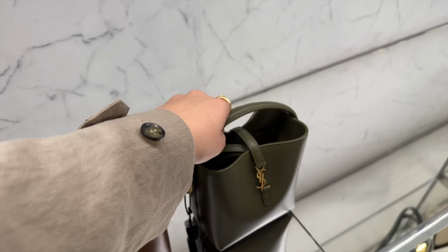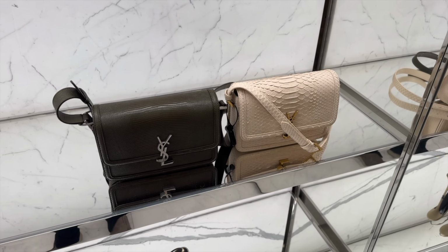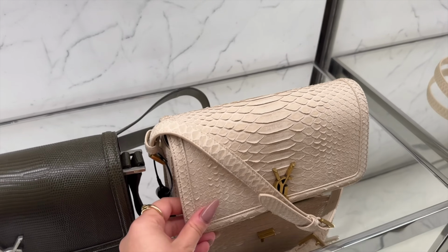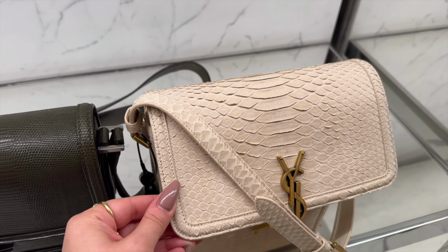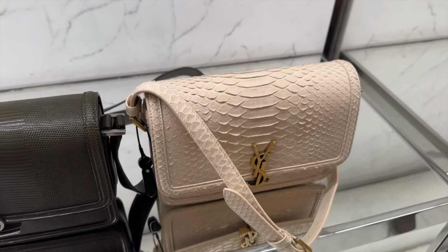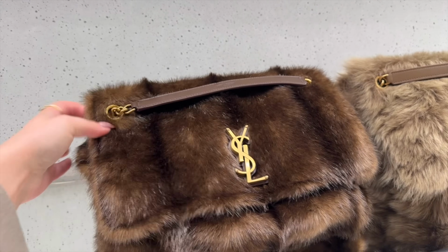Oh, these are so adorable. Guys, you know, maybe they do real exotics, because this looks very real to me, the scales. This is Python, no? So they have these new furry bags. This is actually really good. I love this color. I'm gonna try it on, but then I also spot it.